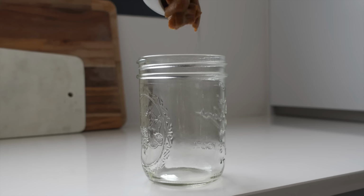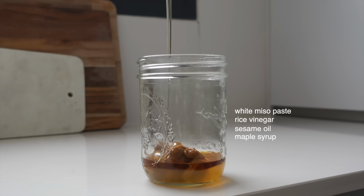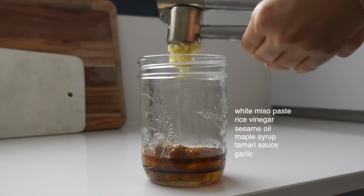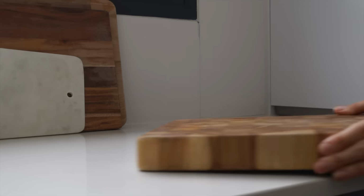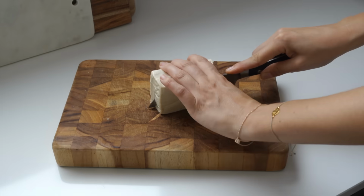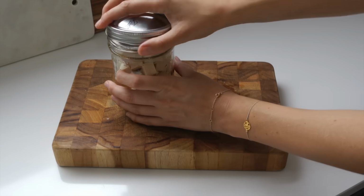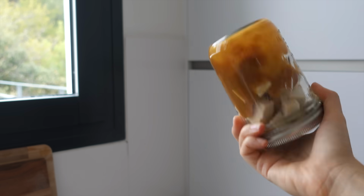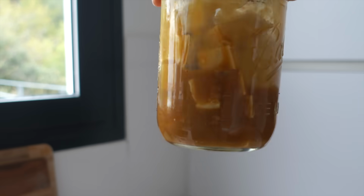Miso marinated tofu, my favorite, using miso as a base with some other ingredients like sesame oil, tamari, and garlic, lots of garlic. Just stir everything up in a container or a jar like I'm doing and cube the tofu. I'm using 200 grams of tofu for this one. You can also use tempeh if you like that better, and give it a shake. Then you just place it in the fridge until you're about to cook it later this week.